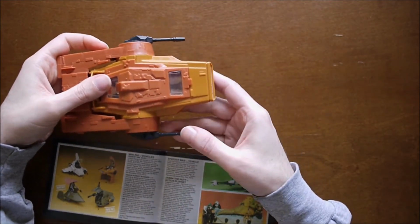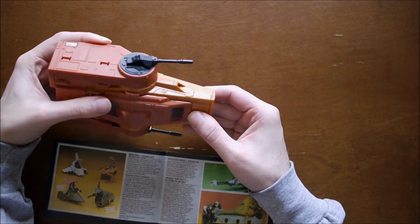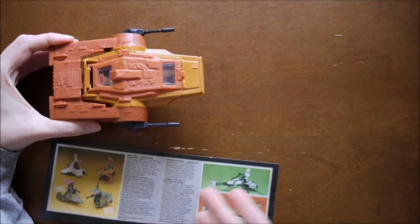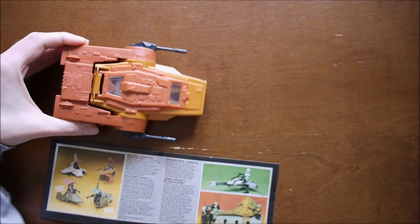They say it can go into the atmosphere, like into space briefly, but it's not really a space vehicle. So supposedly these were used by Jabba's guards.